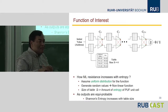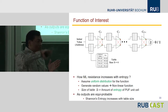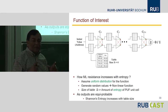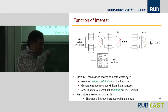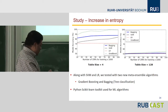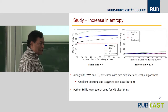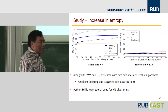We just quantize this. So the number of discrete segments that you have, it basically says that the number of discrete segments that we need to have should be very, very large. Otherwise, we'll be able to break it with machine learning. So in this example, table size is 4. Right? Yeah. So we experimented with table size 4, and we can see that we can pretty much break that with a machine learning attack. But if the table size is 128, we almost cannot break it.